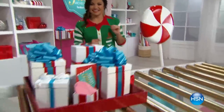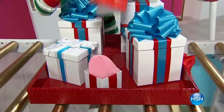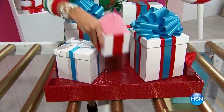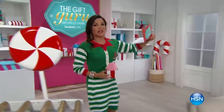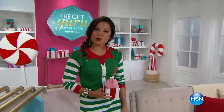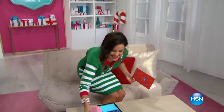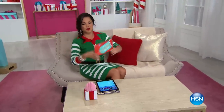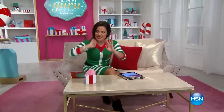Yay! Any girl knows, and type it in if you agree with me, that two things that happen to us are we love to look in the mirror and our phones are always dead. Why is that? Do you agree with me? This solves both of those problems. It is such a fun gift. It is under $20. I love it.